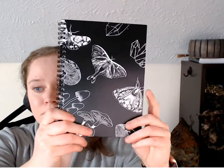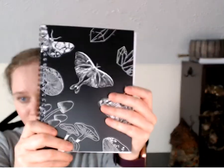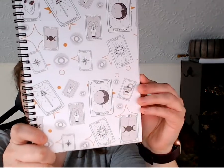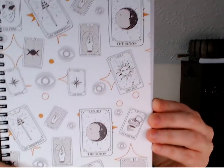And I've got this really cute notebook. It's literally a notebook, with lined paper and everything, and it has this cute design on the front. It's got some moths and some mushrooms and some crystals. These are really cute. And I also really love this design as well, the tarot cards. Look how cute that is. And the print is nice. It's high quality. I did design this, and I do use print-on-demand services.